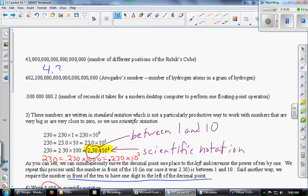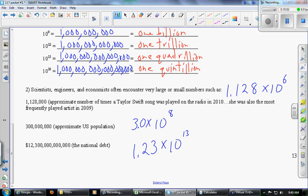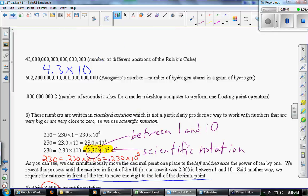Okay, this is 4.313. All right, so this is 4.3 times 10 to the, is it 19? Okay. 6.022 times 10 to the 1, 2, 3, 4, 5, 6, 7. 7 times 3 is 21, and then another 2.